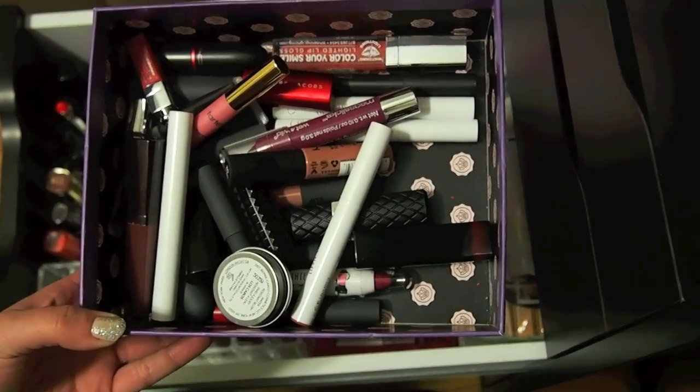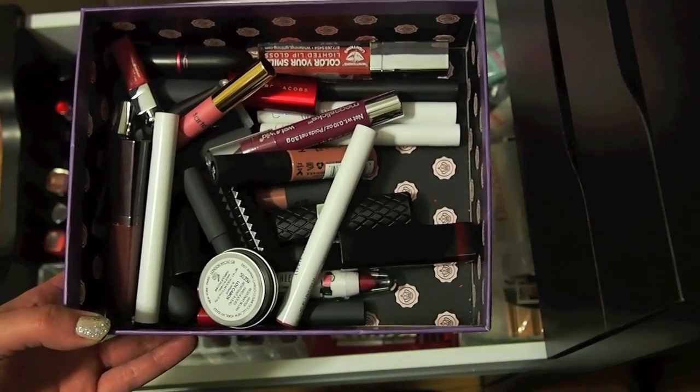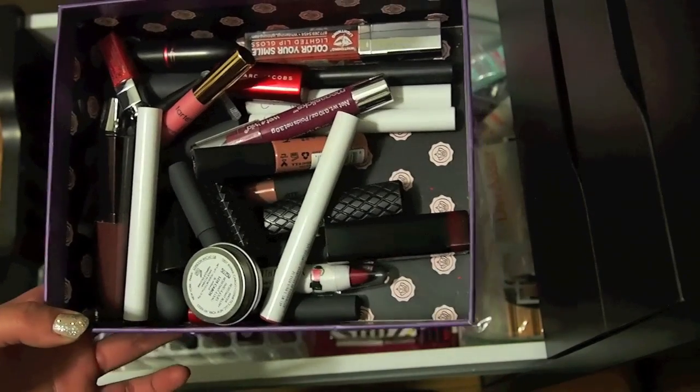Okay, so here is my box of lip products. I believe there are 28. I counted them a few days ago, so that's just what I remember.